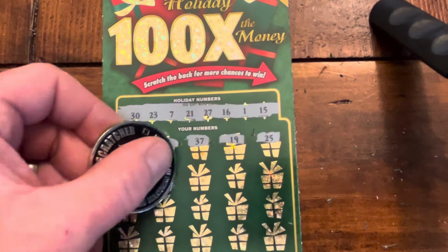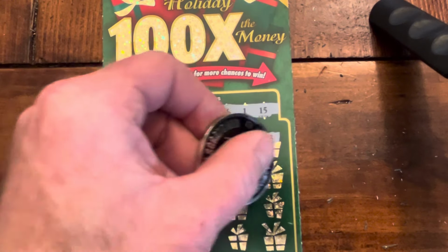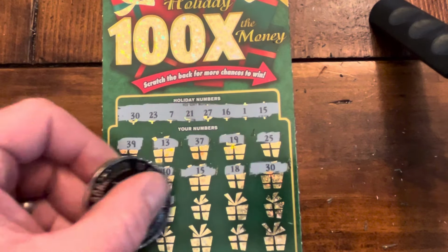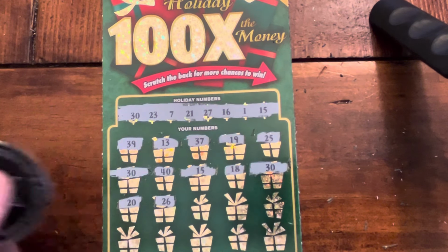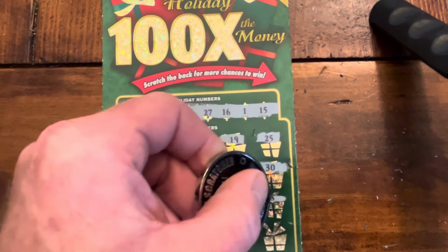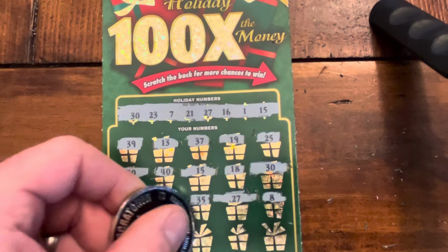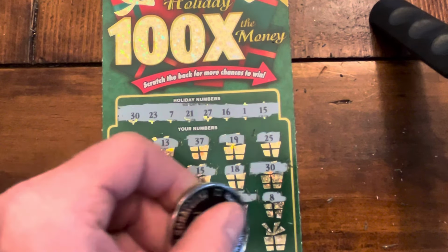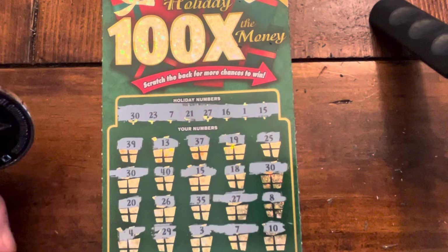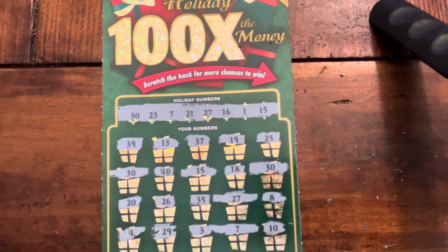$39, $13, $37, $19, $25, $30. There we go. Got us a match. $40, $15. That's two matches. $18, $30. Another match. It's three. $20, $26, $35, $27. That's another match. $8, $4, $29, $3, $7. There's another match. And a 10. All right. So we had 1, 2, 3, 4, 5 matches on the front.